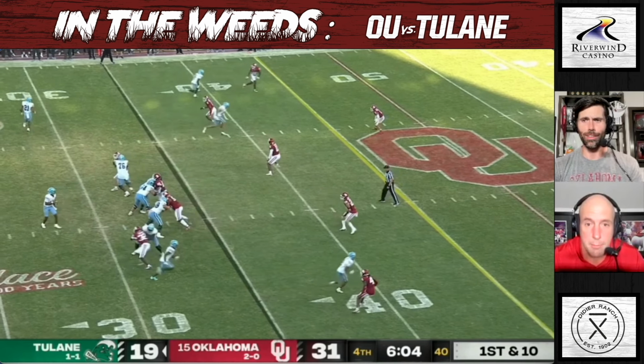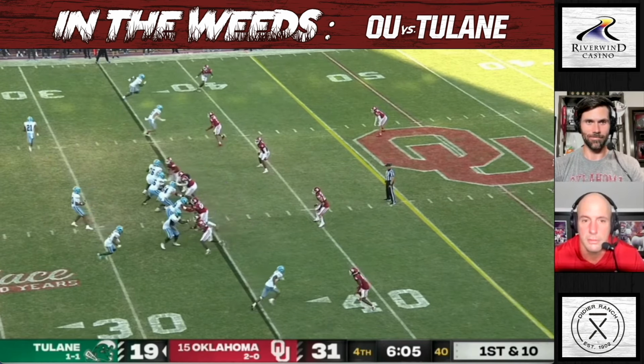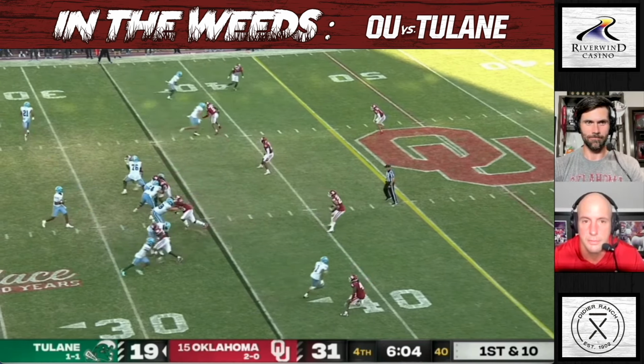Can you do that anymore? Would you be flagged? Yeah, not in college. Are you sure? Yeah, in the NFL, 5 yards. There's no illegal contact in college.